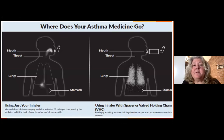All right, so where does the asthma medication actually go? Well, we want it to go into the lungs, but as you can see from the first picture, if you're just using your inhaler, puff, puff into your mouth, most of the medicine gets into the roof of the mouth, back of the throat, and goes into your stomach. We really don't want that. We want the medication to go into your lungs.